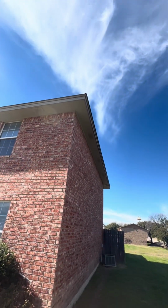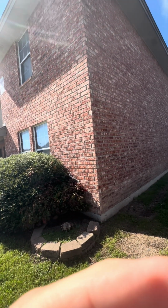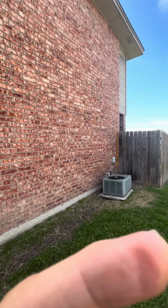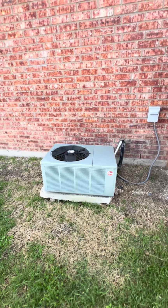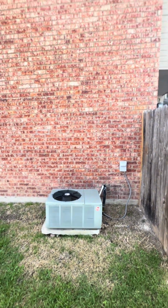Looking at the edges, you can see these are the corners where if there would be wood rot, this is generally where the wood rot kind of shows itself. And then when you look at the side, the brick, there's no cracks, there's no foundation movement, nothing that seemed to indicate a problem with the foundation. Air conditioners are all dated. Not real sure what the age is. During the inspection, we could probably have that information, and I'll try to get that from the listing agent when I talk to her.